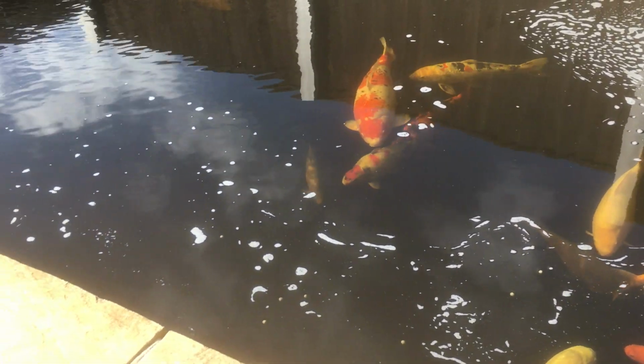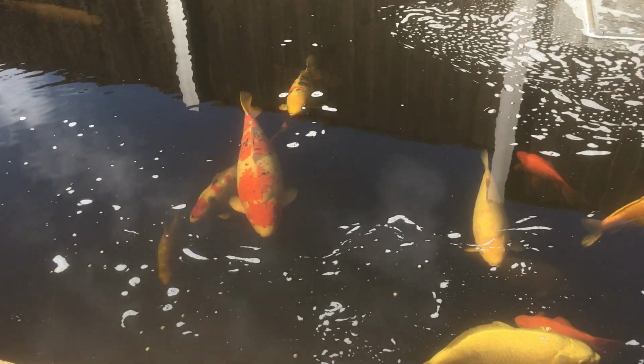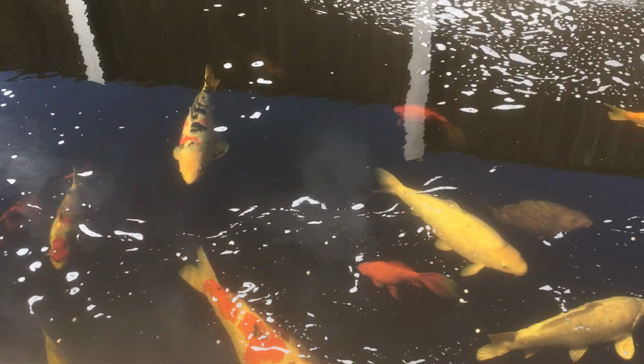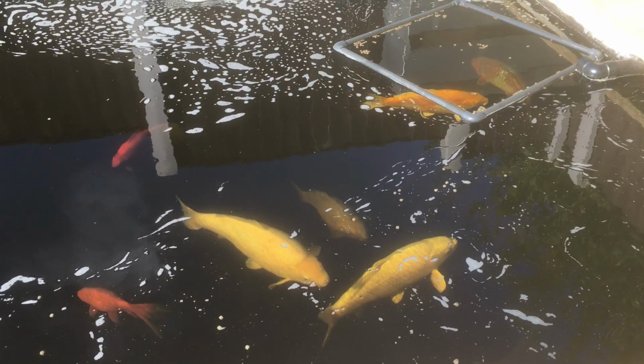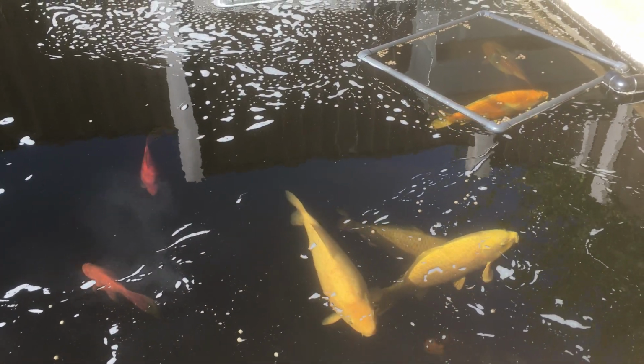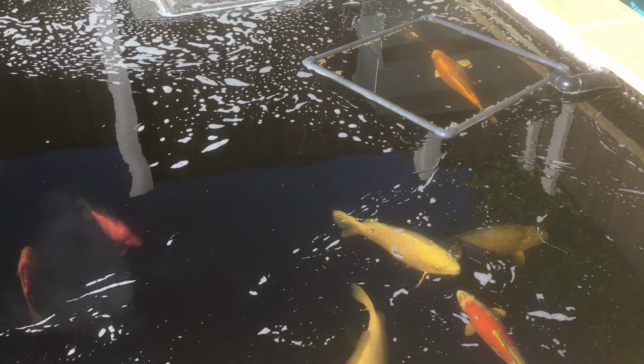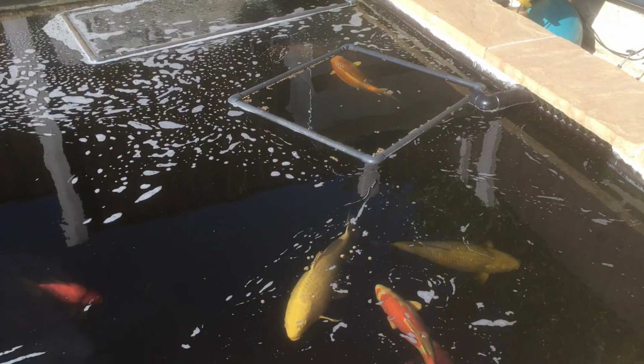It's now late September and in about a week I've lost 7 to 8 degrees off the pond. I think it's down to 11 Celsius now. At the beginning of the week we were at 18, so we've lost 7 degrees in a week. The temperature's definitely falling now. They're not showing much interest in the food, as you can see.